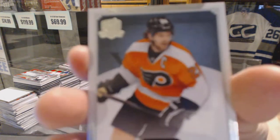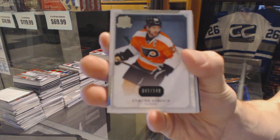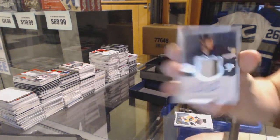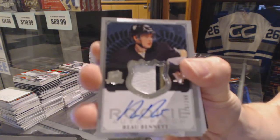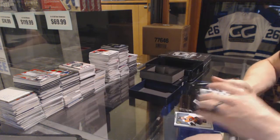All right, base card number 249 for the Philadelphia Flyers, Claude Giroux. We've got a three-color rookie patch auto number 249 for the Pittsburgh Penguins, Beau Bennett, Exquisite rookie patch auto 249 for the Penguins.